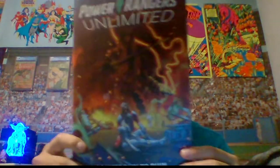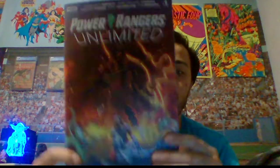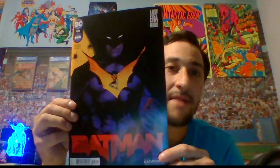We're very excited. The next Power Rangers book is Power Rangers Unlimited, Countdown to Ruin number 1. Again, they are counting down to issue number 100. So, going to be very excited for that Power Rangers series. The final new book I got is Batman issue 125.